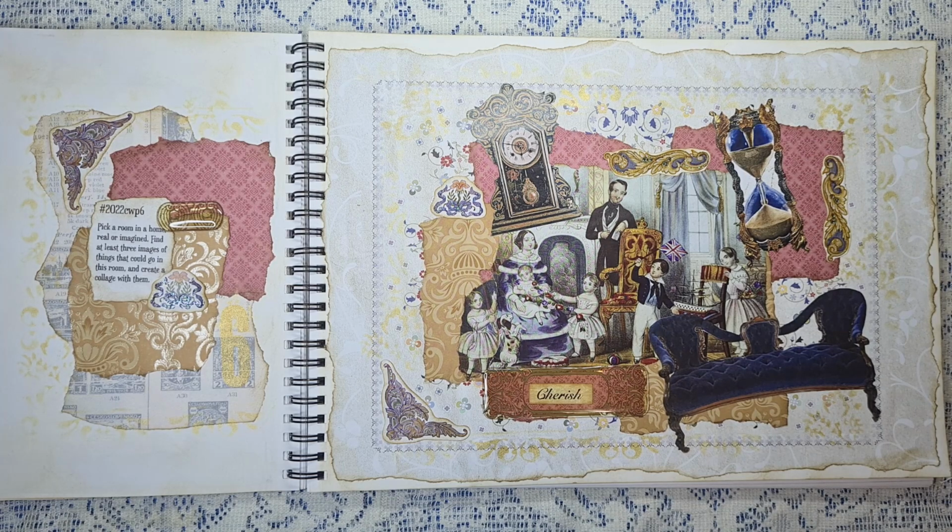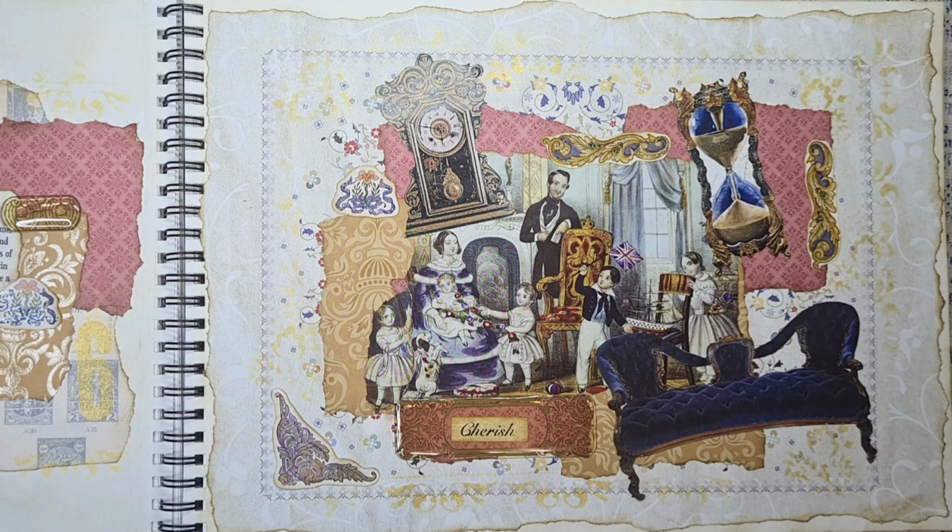All right, so hashtag 2022 CWP6 is: pick a room in a home, real or imagined. Find at least 3 images that could go in this room and create a collage with them. Okay, so this room is apparently a real room. It was a painting of the Royal Nursery. I think it said 1847. And it took me a while to realise that it actually probably was Queen Victoria, Prince Albert, and her children. So we put the children back in.